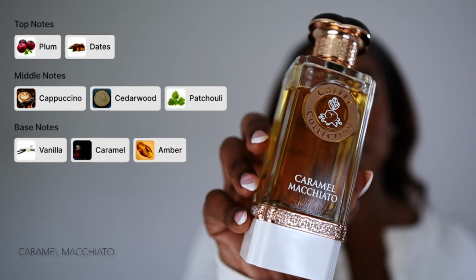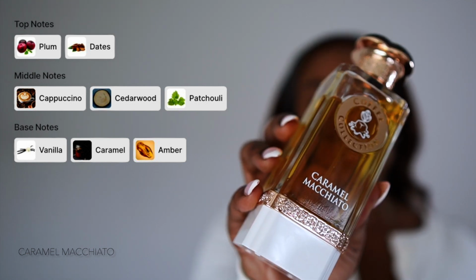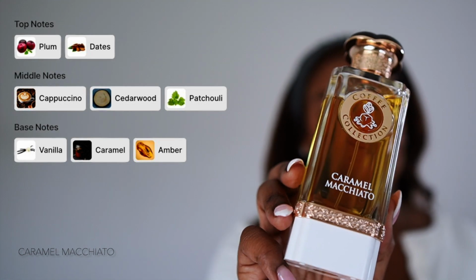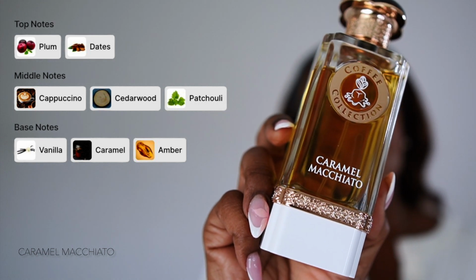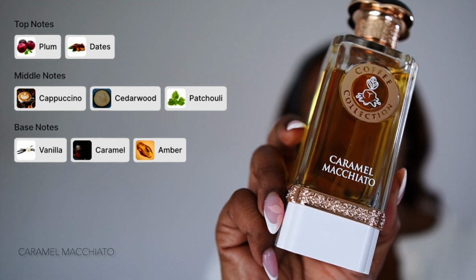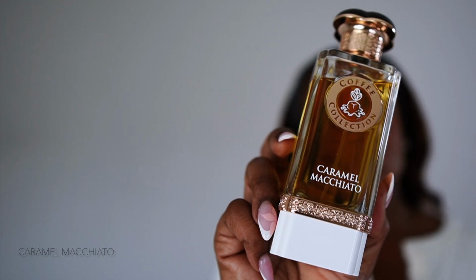It's very, very nice. It looks really beautiful in my perfume collection, and when I pull it out onto a tray, it's absolutely stunning. Now the juice in here is equally beautiful. This fragrance has top notes of plum and dates, so very sticky and sweet in the opening. It has middle notes of cappuccino, cedarwood, and patchouli, and base notes of vanilla, caramel, and amber.